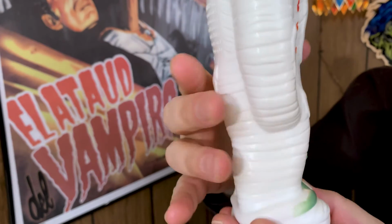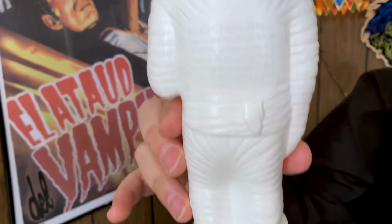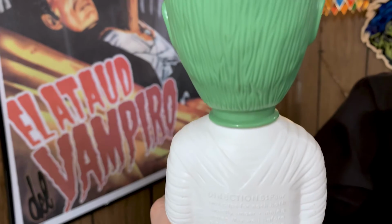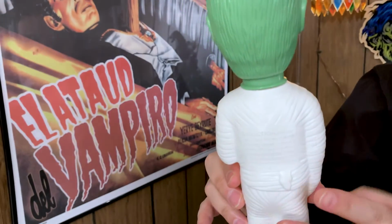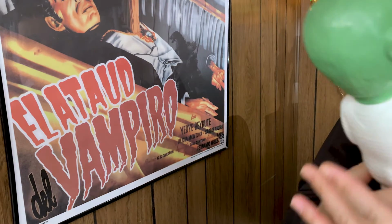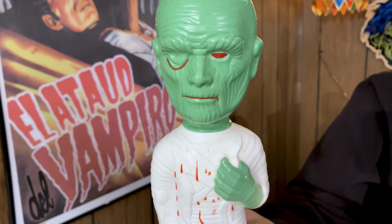And even though it's not painted, the details continue on the back. But the backs are not painted. I don't think any of these have any paint on the back, just the front. He's awfully cute. I really like this mummy. He's really cute.